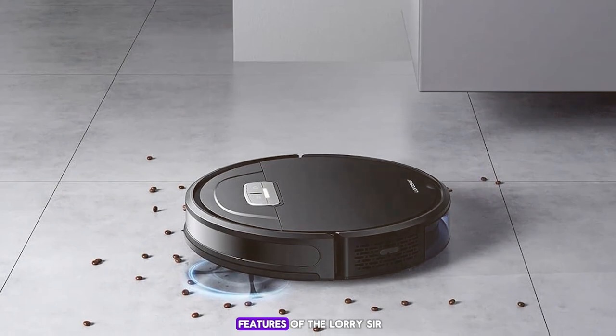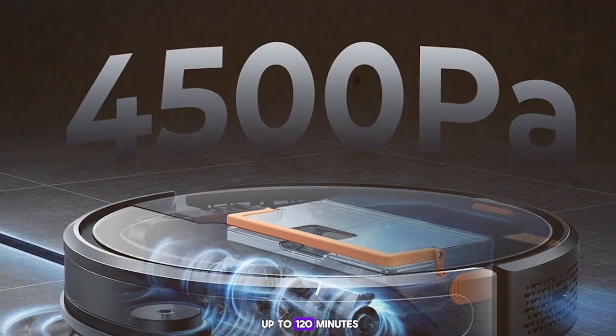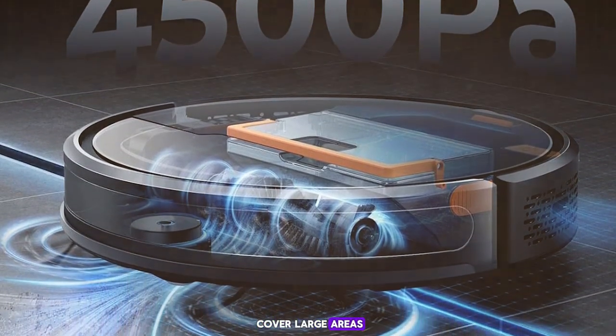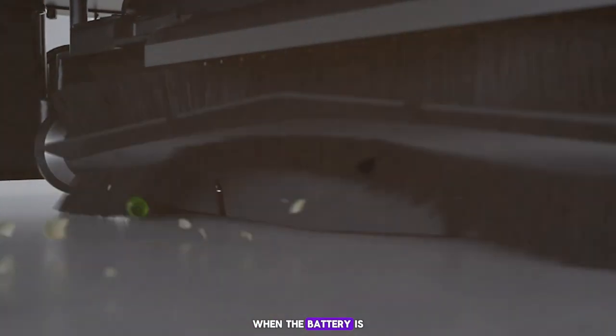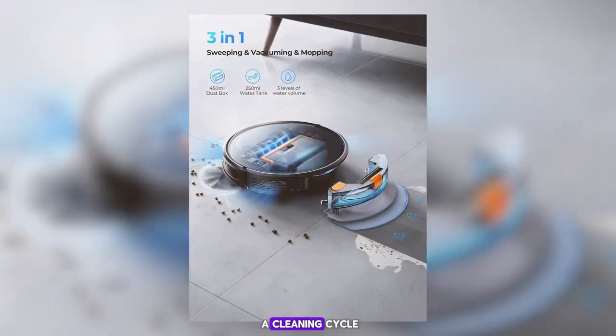One of the standout features of the Laresar is its long battery life. It can run for up to 120 minutes on a single charge, ensuring that it can cover large areas without interruption. The self-charging feature means that it will automatically return to its base when the battery is low, so you don't have to worry about it running out of power in the middle of a cleaning cycle.